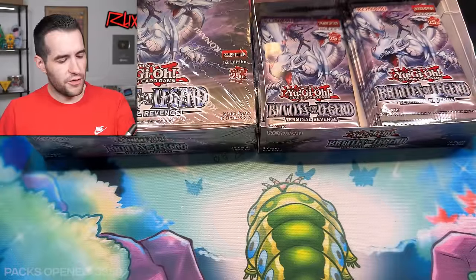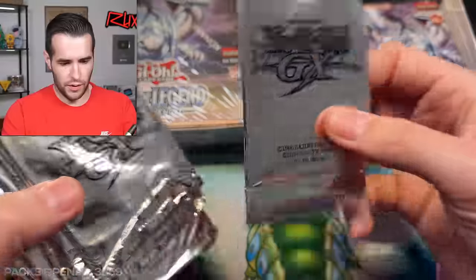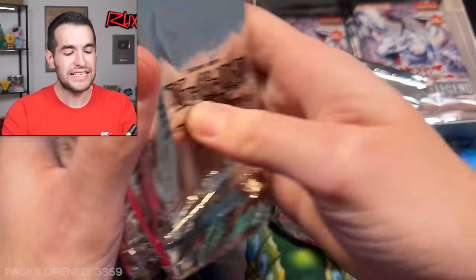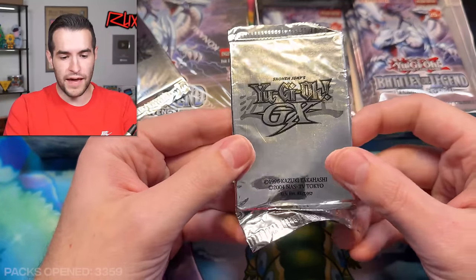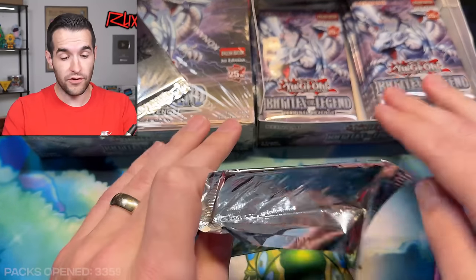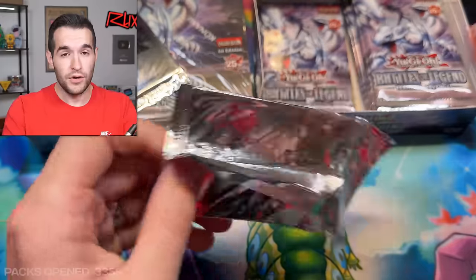So just because, we're going to open a couple of these packs, just for fun, see what's in the McDonald's pack. We need something to break this streak. So I'm going to open one of these packs. The thing is, we did open 250 packs. There were only two QCRs, so we have a good chance of having a QCR in there. We just need it to be the right one.